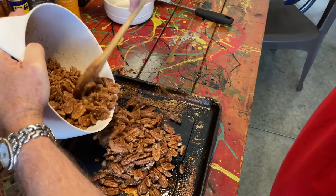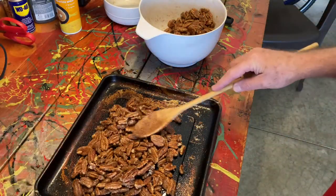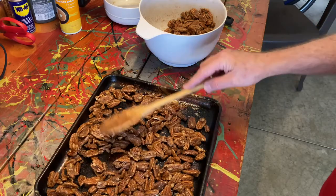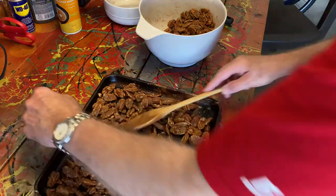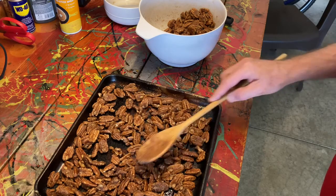So what I'm gonna do is take about half of these, because I'm gonna make 2 batches, and throw them on the pan, which has been lightly oiled, and just spread them around. How hard is this? Okay, now, oh, lost one. They like to get away. So, we are in good shape here.